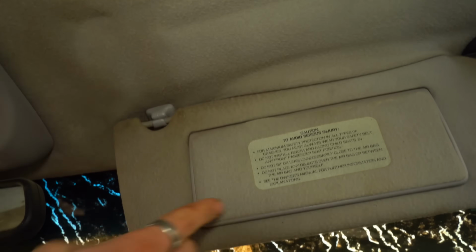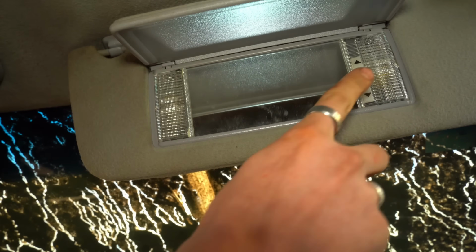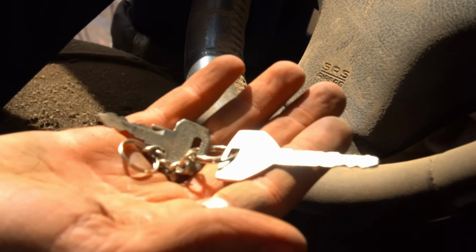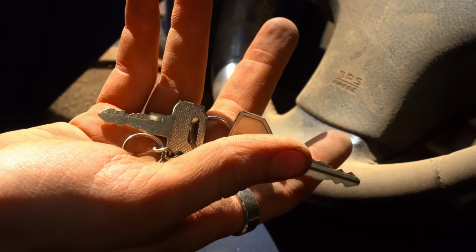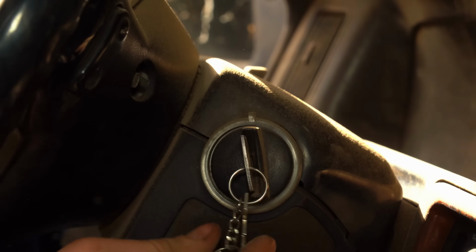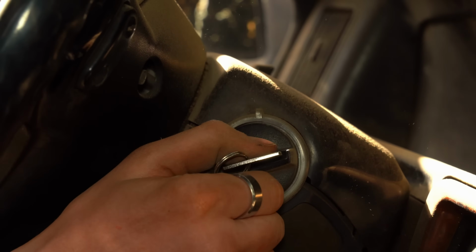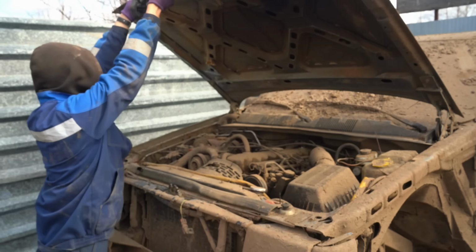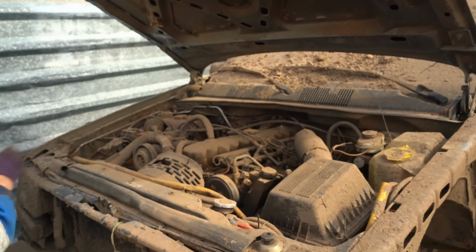Into the front we go. Switches, visor. A key slips from above. We try a start, but fail. We pause, listen, and decide to keep it methodical. Hood up. We decide to bring it back to life.